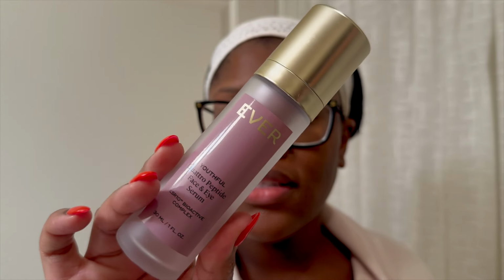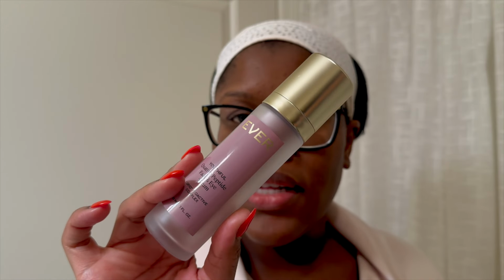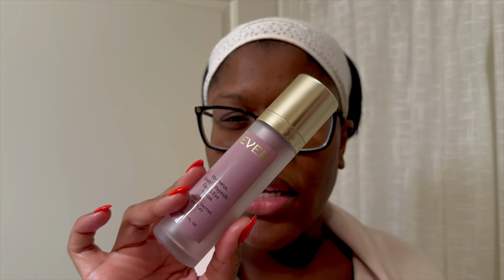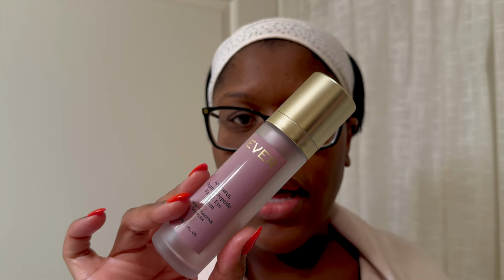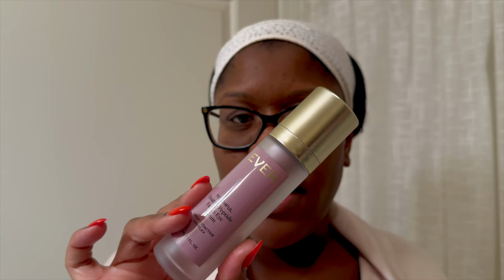Once my skin is cleansed, I like to use this Under Eye Peptide by Ever. I love this stuff, you guys. It really moisturizes under my eyes. I use just a small amount, and I go around the brow bone area and under the eye, and I take my wand that I got from L'Occitane and I just smooth it around ever so gently.